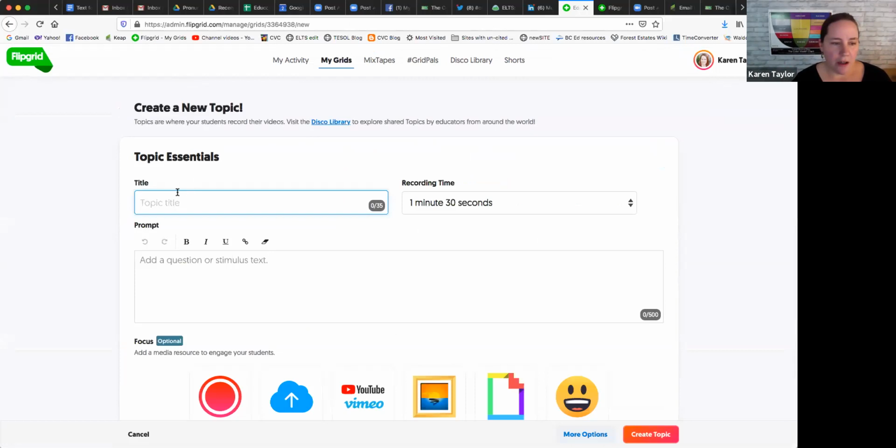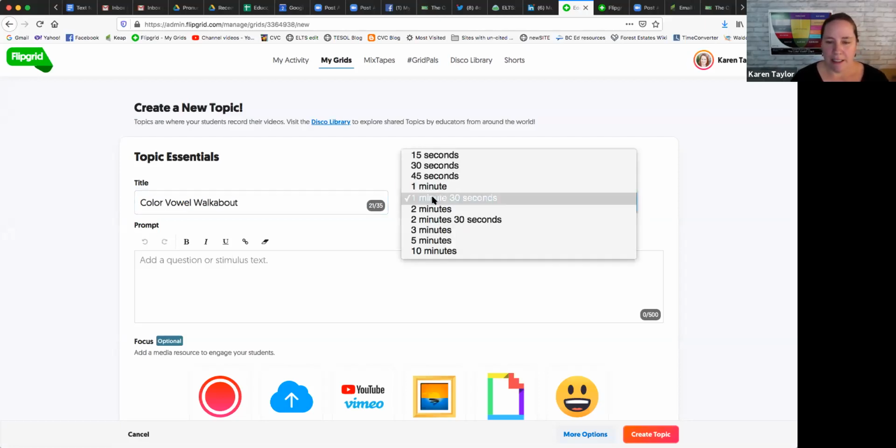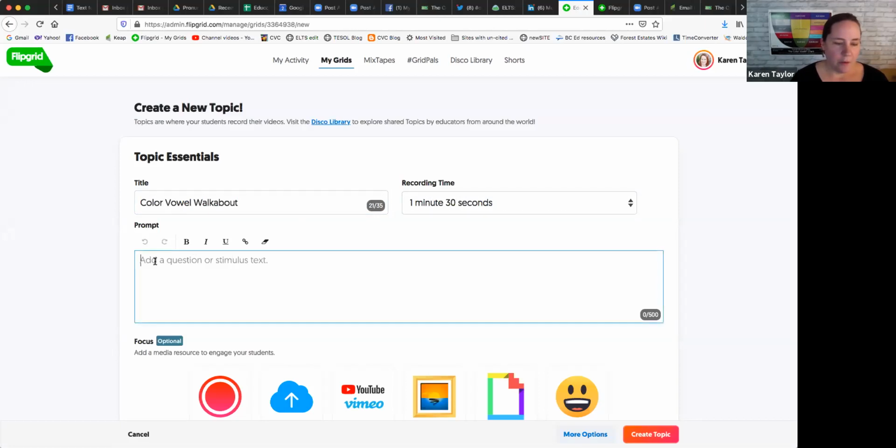Maybe we want to call this my favorite activity ever, invented by Liz Bigler, actually, which is the color vowel walkabout. This is an activity I use in many of my courses. I've found that it's pretty effective making it 90 seconds. And the walkabout is, I won't go into all the details now, but detail 1, detail 2, detail 3.